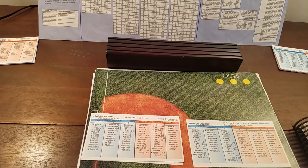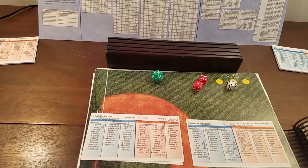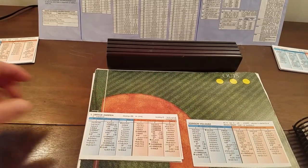Here's Adam Eaton. Turner at second and nobody out. Nothing doing there on the 20. It's a 4-7 against a lefty. That's a walk. So Volquez, not able to stand prosperity, is giving up the first 2 base runners. And now the big boys are coming up. Here's Bryce Harper.